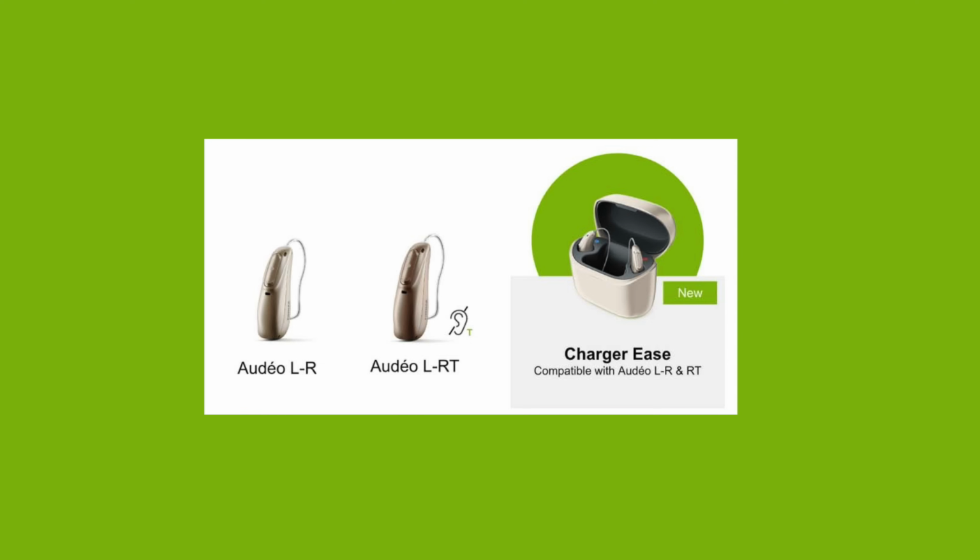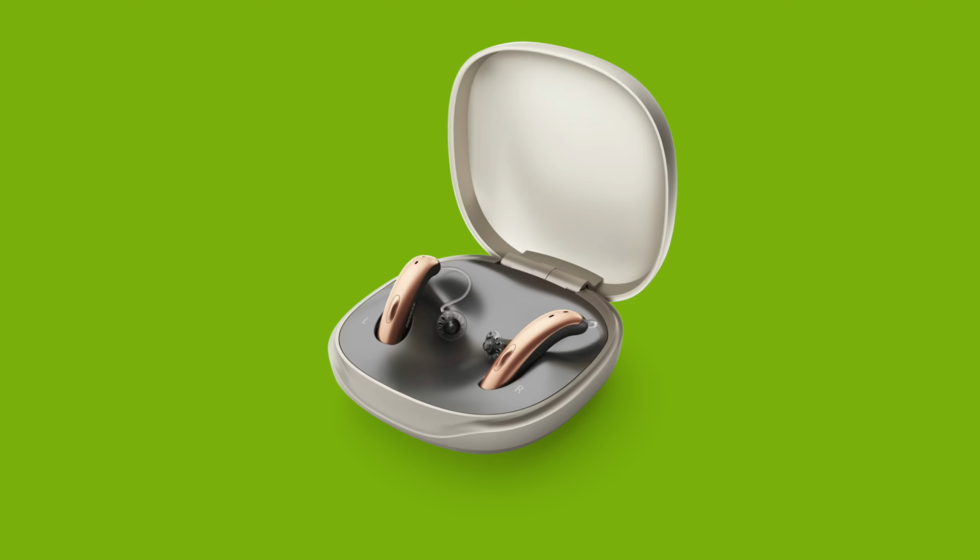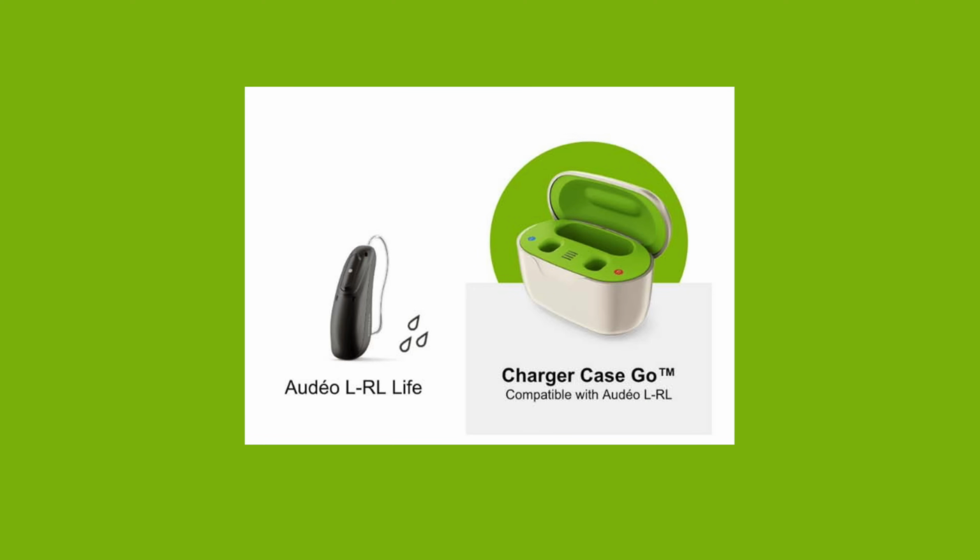Just which charger you use will depend on the model. The Lumity R and RTs utilize the Charger Ease, the Lumity Slims use its own Slim Charger, and the Lumity Lifes use the Charger Case Go, which is the only one that comes with an internal power bank to allow you to charge your hearing aids up to 3 times without a connection to power. The Phonak Audeo Lumity hearing aids are even compatible with the Lumity CROS R transmitter for those with single-sided deafness.